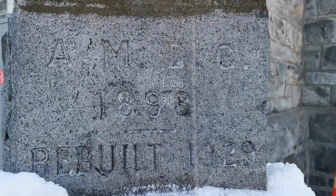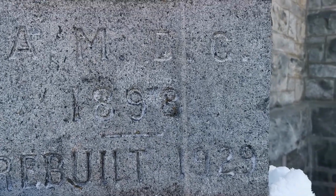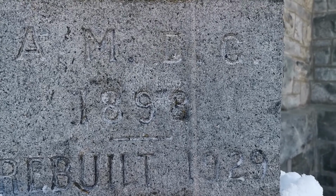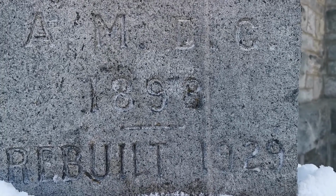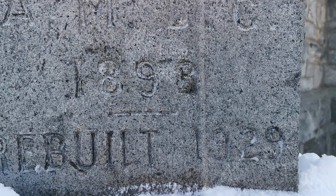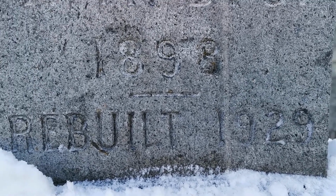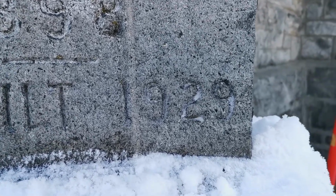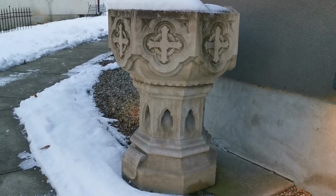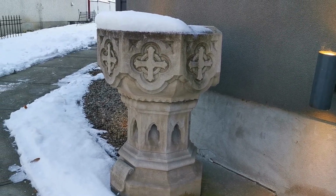Okay, so here it reads, just right there, it says that this building was built in 1998 and rebuilt in 1929. Over here we've got the big tall cross.